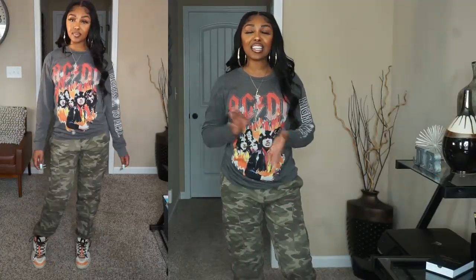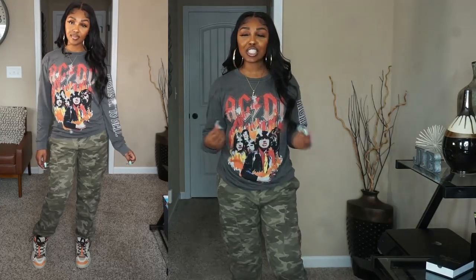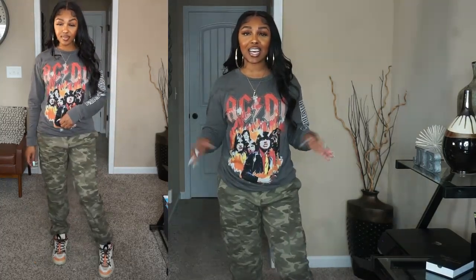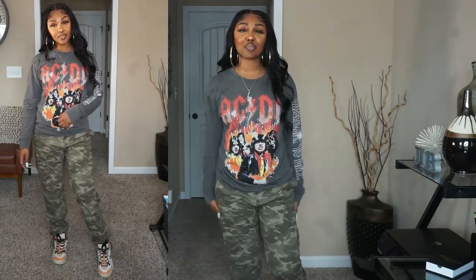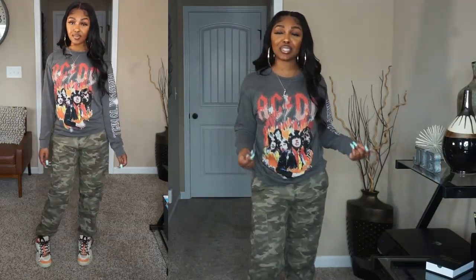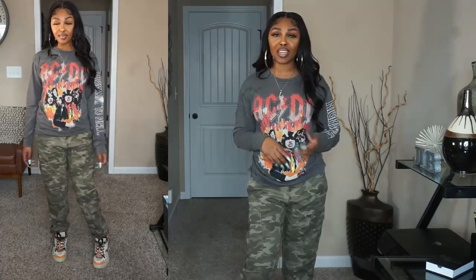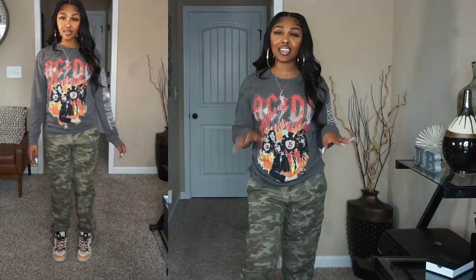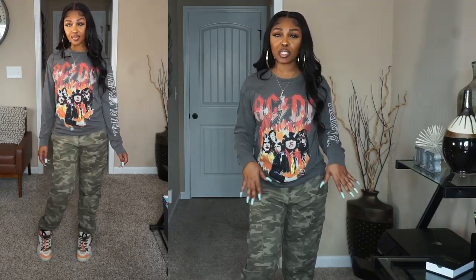Okay, sis, so here is the next outfit, and y'all, this is the most comfortable outfit out of the entire haul. This is just right up my alley. Like, this is just me. I love a graphic t-shirt and some cargos and some sneakers. Sis, we are in there with this outfit. So this outfit is from the men's department. Y'all know I could not do a haul without going to my men's department and getting an entire look. So here we are, entire look from the men's department.